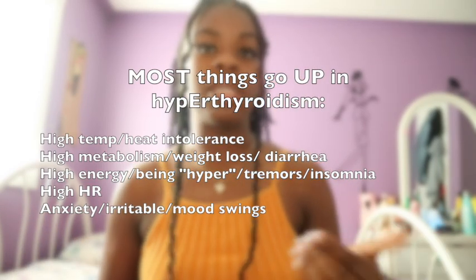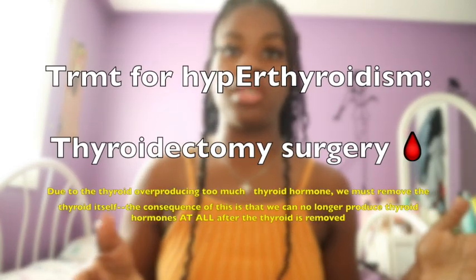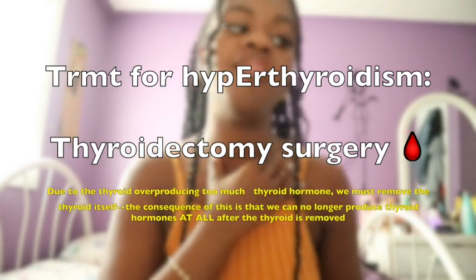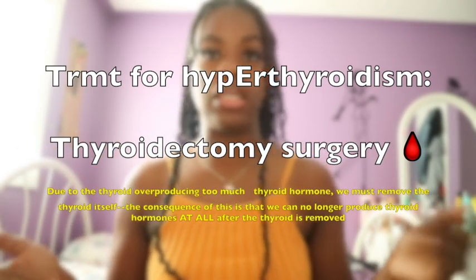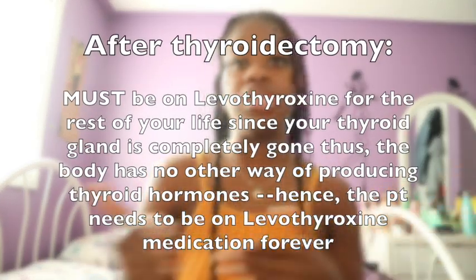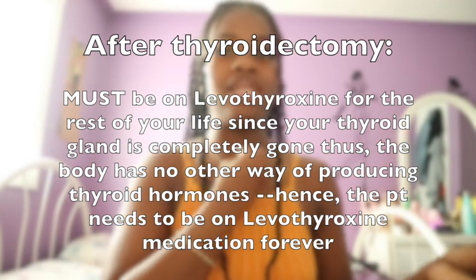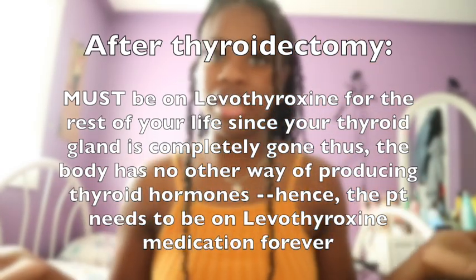So with hyperthyroidism, because you're making too much thyroid, we're trying to decrease the amount of thyroid that exists in your body. So the way that we typically do that is through surgery, aka the thyroidectomy. They're actually gonna have to take out the thyroid gland itself. So that is going to stop overproducing so much thyroid hormone that you don't necessarily need, right? But the thing is, when you take out that thyroid gland, you're not going to be producing thyroid, period. So because of that, you're going to have to be on thyroid medication for the rest of your life after taking your thyroid gland out, which makes sense, because if the very source that makes it is no longer there, then of course we have to ingest the hormones now because our body can't make it anymore because the thyroid gland is out.